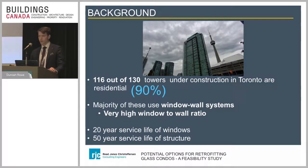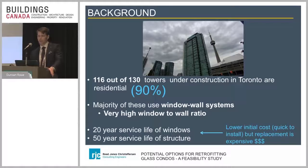The service life of the exterior cladding system is different than the structure itself. The structures we've designed to 50 to 100 years. The cladding systems sometimes get around 20 to 30 years. It's hard to get beyond 30, I would say, for a newer building for a cladding system. 20 would be it. But what people are always looking for on these residential ones appears to be a lower initial cost, which is quick to install, but replacement becomes quite expensive. So it goes back to the life cycle costing Ted was talking about.